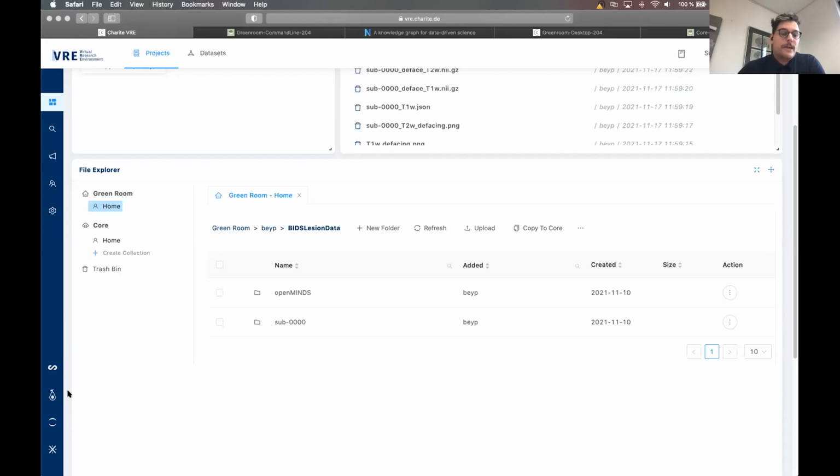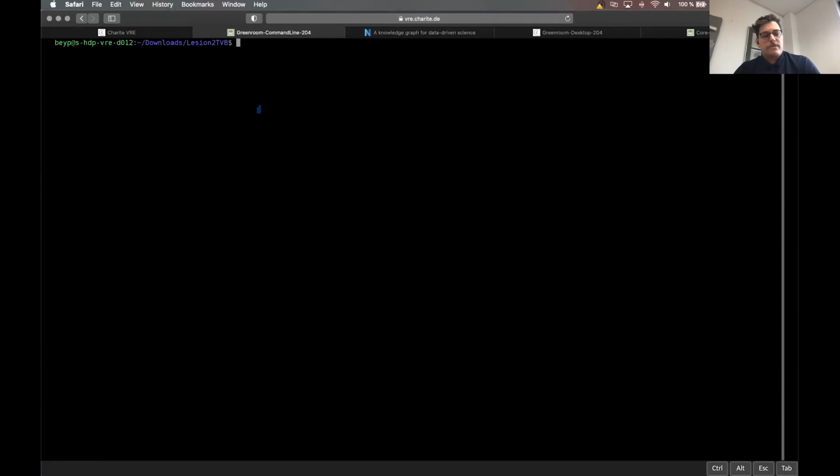That means removing identifiable face-specific information from the subjects. To this end, I'll access the Workbench. So we just have already opened it. We have a Workbench command line interface version where I can access my data as we've just seen in the portal.